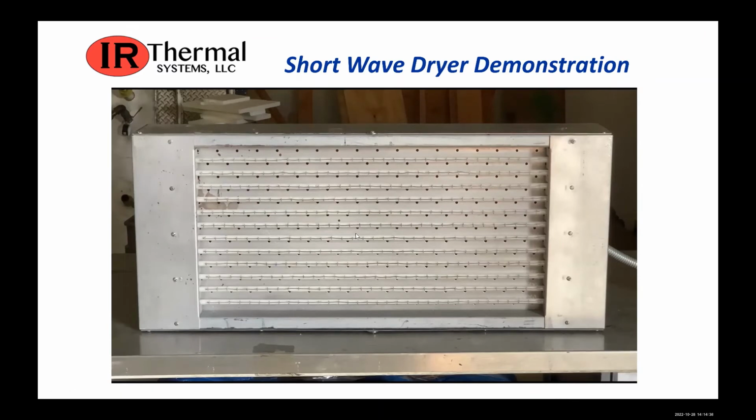Now we're going to demonstrate the shortwave infrared heater. It's in the 1.5 to 3 micron range. It's a quite intense heat in a small package. This particular unit has some air holes for aiding in the heating process, breaking up a vapor barrier.